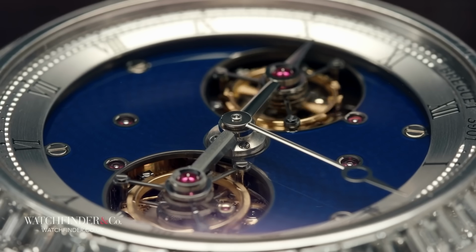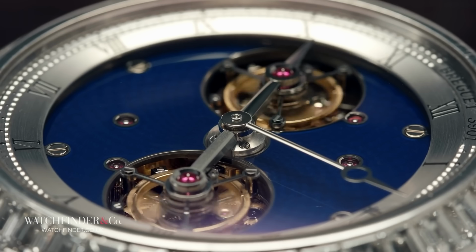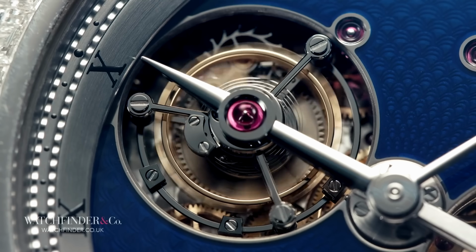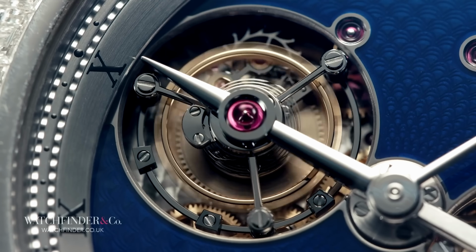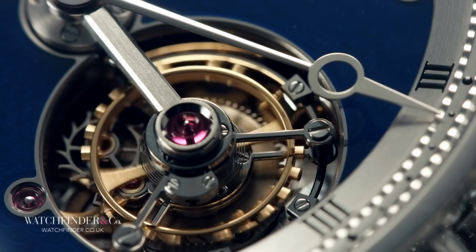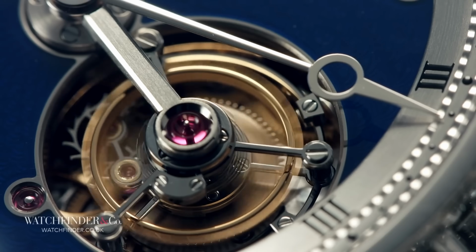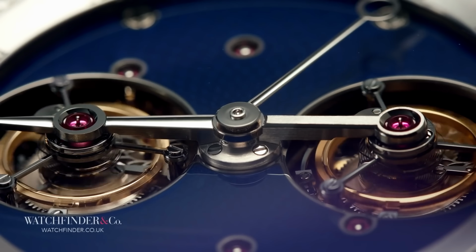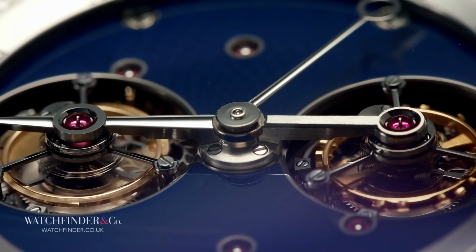namesake double tourbillon. Breguet is famously credited with the invention of the tourbillon, a device that contains the entire escapement and spins it once per minute for reasons of science and coolness. Now every man and his dog is making tourbillons. It only seemed right that Breguet doubled down on that original statement of intent by literally doubling down.